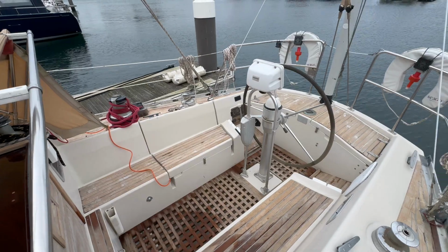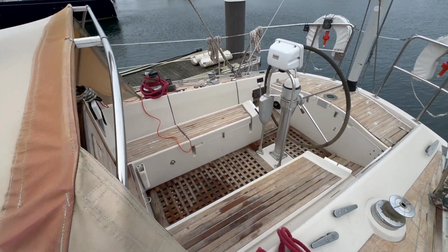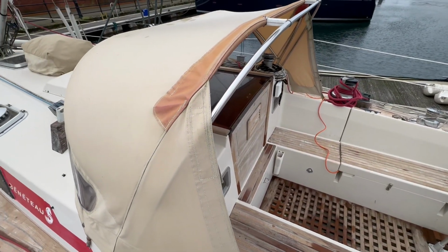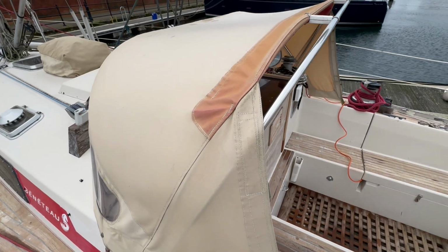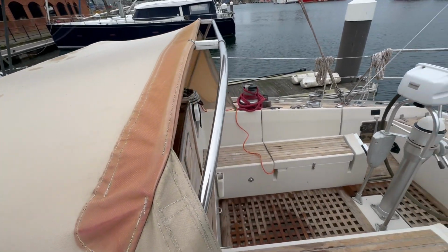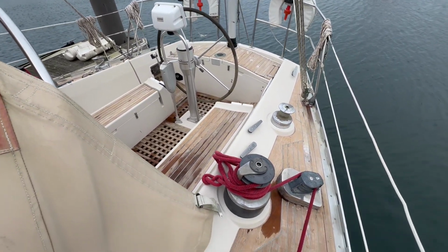Really nice and open, I would say, and we have reasonably high sides here to brace up against and for shelter, and of course for added shelter we have this great big cockpit spray hood here, which looks in good nick to me. It's seen some time, I think, in the weather, but all in all looking good for a few more seasons, I reckon.